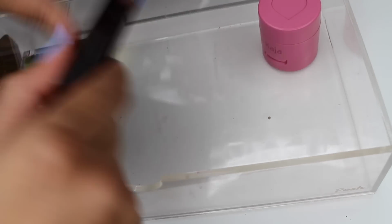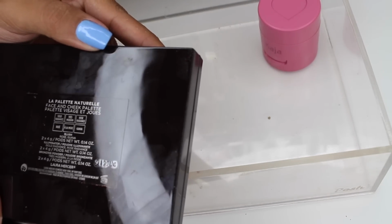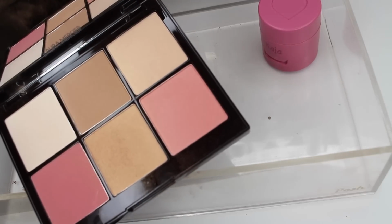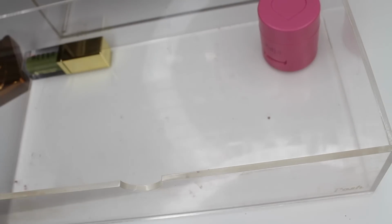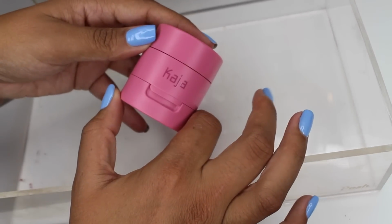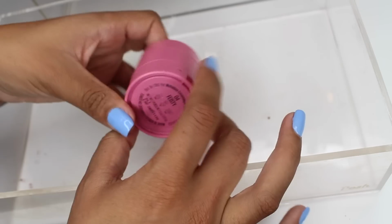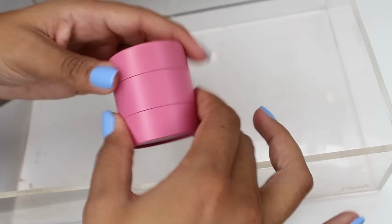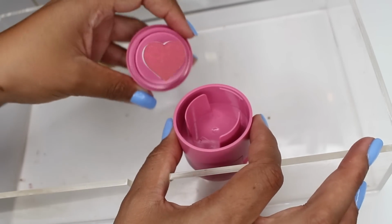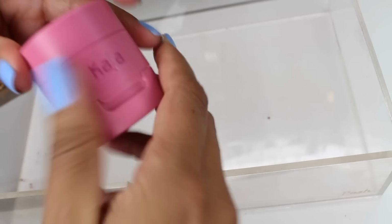Then a face palette. This is also in that Instagram tutorial from Laura Mercier. I don't know if this is holiday or what the deal is with this one, but it is the La Palette Naturelle, and I don't know if that's supposed to be a bronzer, but I definitely loved the highlight that I used. That was really gorgeous. This is again from the Sephora Holiday in here. This is one of the holiday kits. It is from, what is this called again? Kaja or Kaya, depending on, for Feisty. And this is one of those blushes that you like stamp onto your cheeks, and I was a little scared, but it actually had a really beautiful finish, really nice and natural.